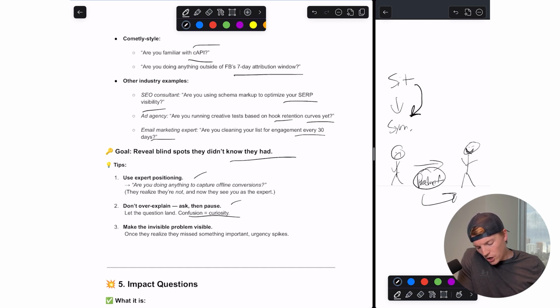This is another one we would ask. Are you guys doing anything outside of Facebook's 7-day attribution window? Were you aware that Facebook can only track things up to 7 days? That was one that really worked well. So you have to go through these for your business and figure you can probably do this already. But here's some examples. SEO consultant. Are you using schema markup to optimize your SERP visibility? That's like a little bit too complex, I think. I wouldn't recommend that one. It's a little almost too technical. Are you running creative tests based on hook retention curves yet?